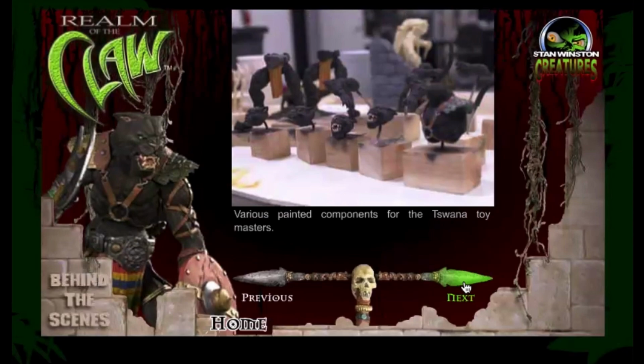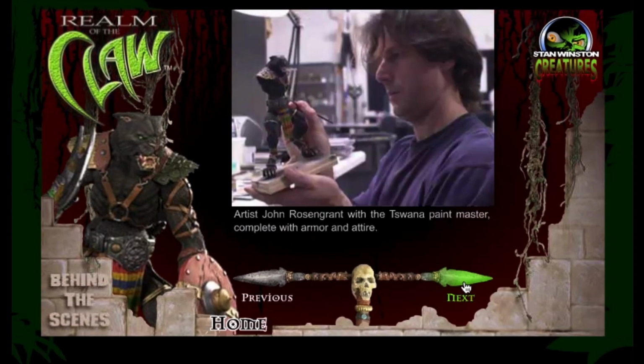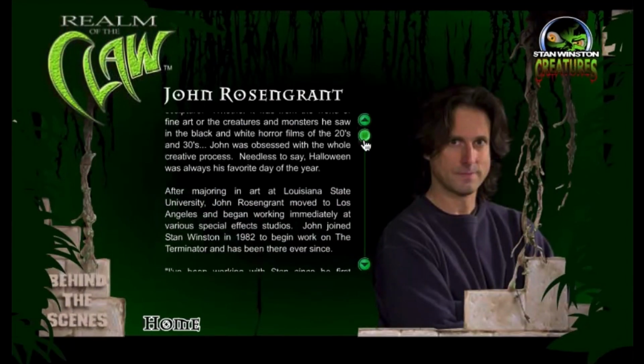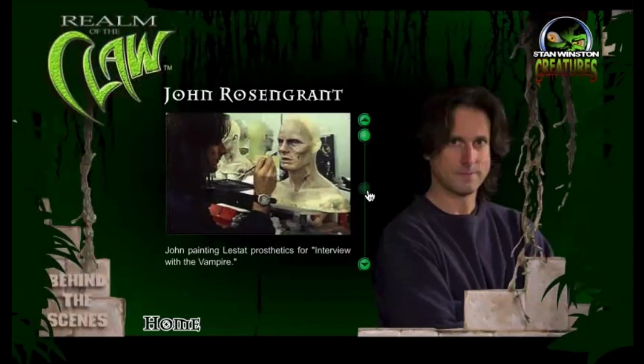Great. Great chat. So again, just to underscore how much Stan was really letting artists run with it, just to give them each their own little behind the scenes featurette and bio, reinforces what Stan was trying to do here, which was give them each a chance to take something from start to finish.